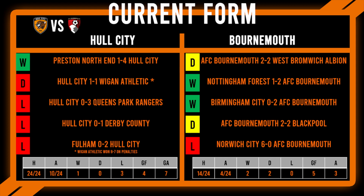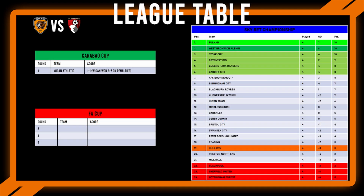If we don't win, though, that's not a single win in our last 5. Oh dear. And there's your league table, down in 19th. 3 points from 4 games. We're still outside the relegation zone. We're still off the bottom by 3 points. And we've got 1 better goal difference as well.